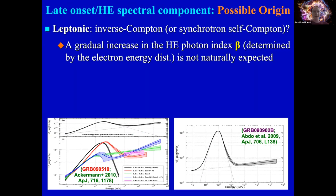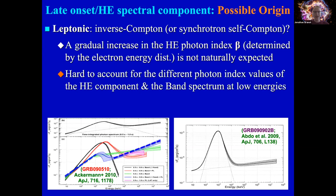Thanks. Okay, so what can we learn from the theoretical perspective? So first of all, if we consider leptonic processes, inverse Compton or SSE for the high energy component, then the gradual increase in the high energy photon index beta, which in this case would be determined by the electron energy distribution power law index, is not naturally expected to become harder throughout the duration of the burst. It's possible, but it's not very natural.